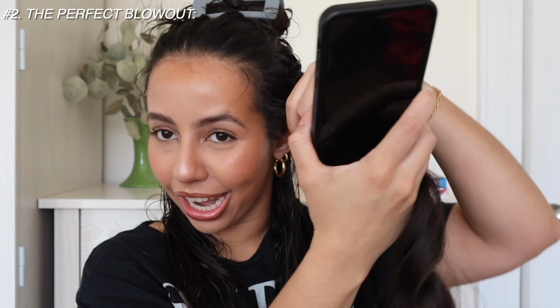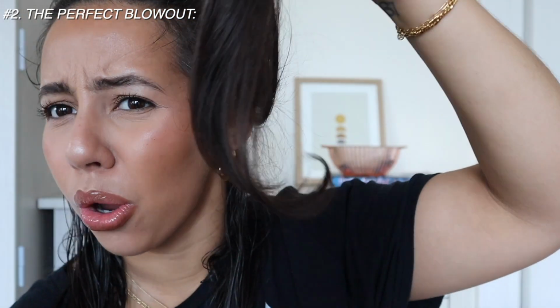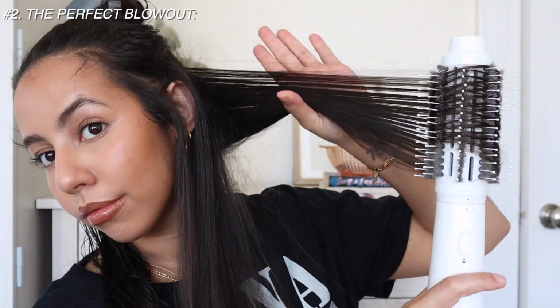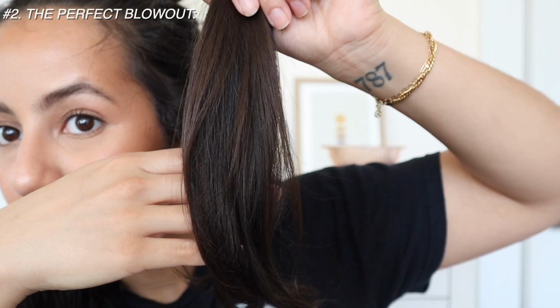Oh wait, I wanted to time myself so I can show you how long it actually takes me to do this. So it is now 10:52 a.m. Oh, look at that. Split ends who? Exactly. Not too much. Girl, I'm not even done. And look at that shine. I haven't added oil, nothing.